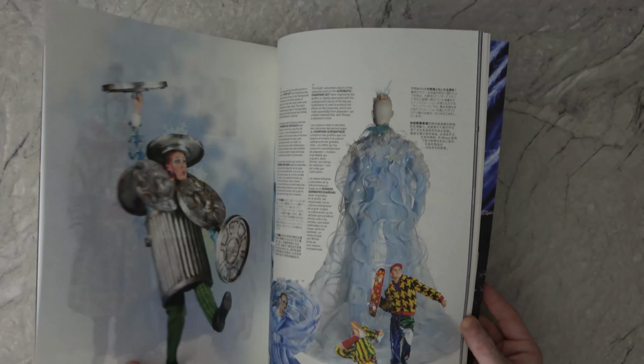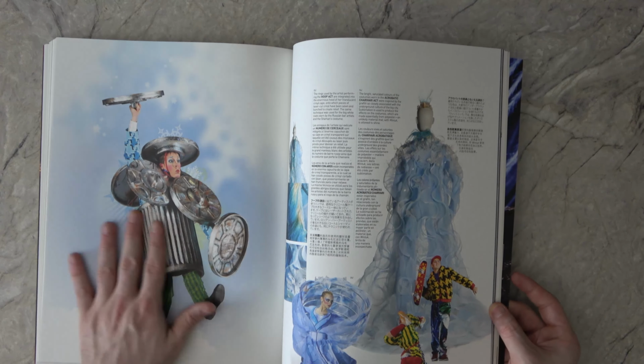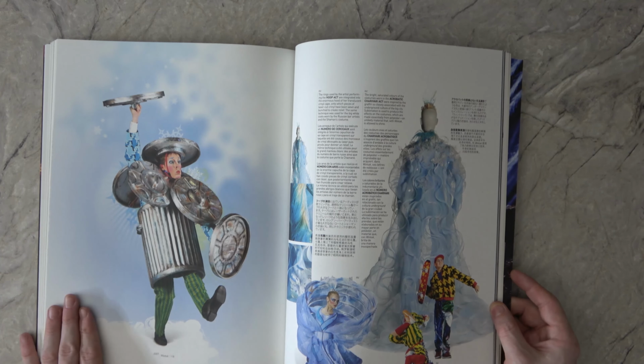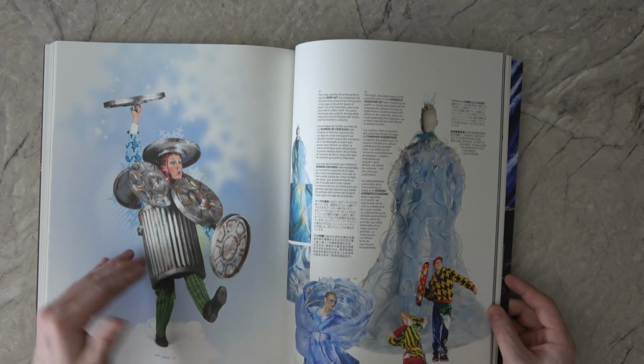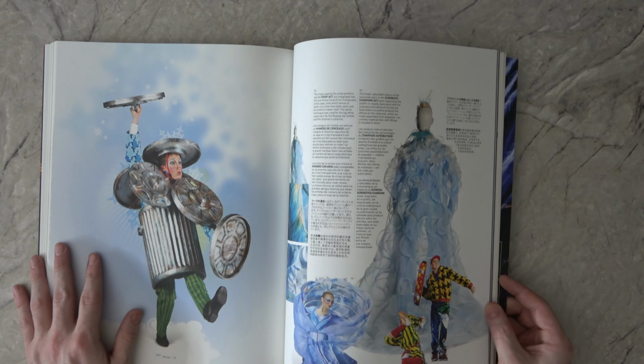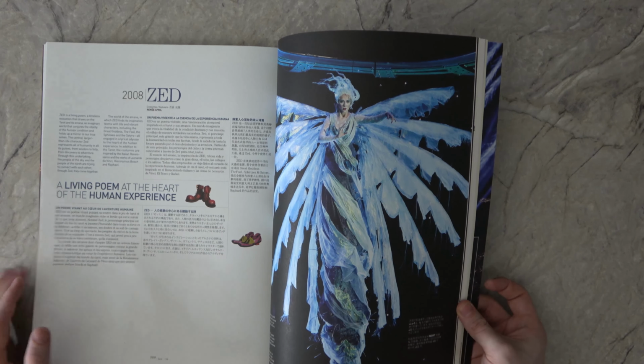There's always a lot of colors. This is kind of cool. This trash can dude here. I'm sure there's probably a music element to this. A lot of times they'll even do some percussion based things. I'm sure he might even be part of that. So really cool book. It's quite a few pages to it.